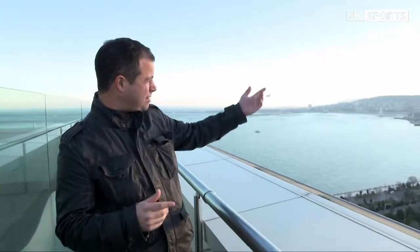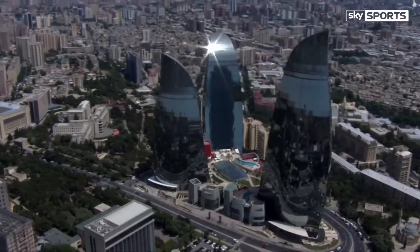Baku's famous for a few things: having one of those massive flags, these amazing flame buildings which look like they're coming out of the ground, being the venue of Eurovision, being in that Bond film with Pierce Brosnan, hosting the European Games last year. But now they're part of the Formula One World Tour, and it's more or less a twilight race.